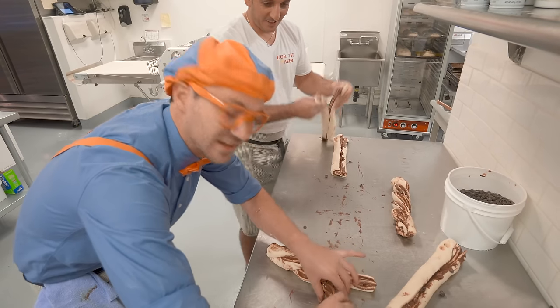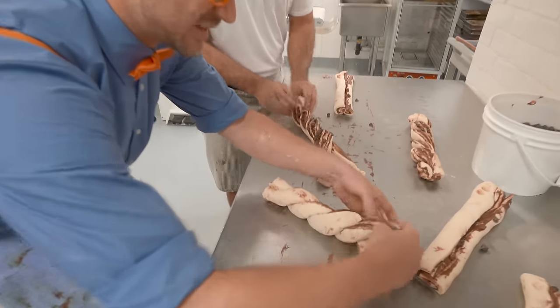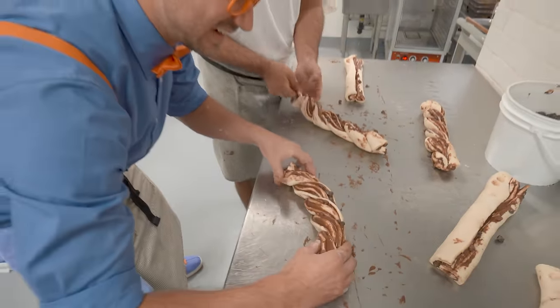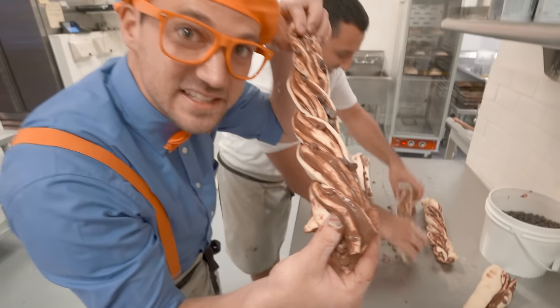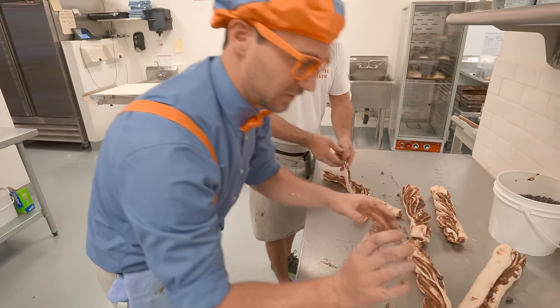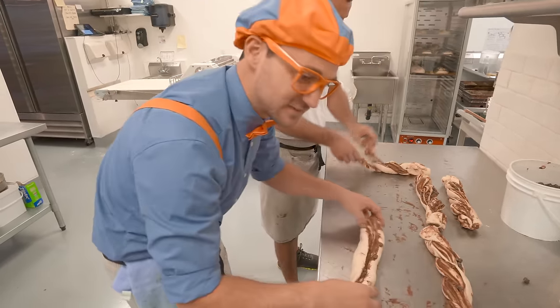Whoa. This is so fun. Yeah. It's pretty messy, but. Good messy, sweet messy. Yum. Does that look tasty? Okay. There we go. Woo. Okay. Just a few more.